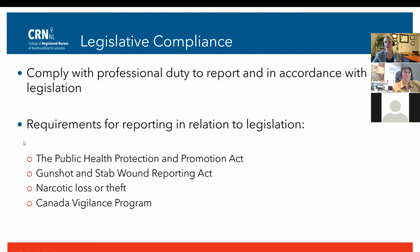So legislative compliance, and we do this almost intuitively, but we comply with our professional duty to report in accordance with legislation. Requirements for reporting in relation to legislation include the Public Health Protection and Promotion Act, and with our COVID times, we are all very familiar with that. The Gunshot and Stab Wound Reporting Act has different legislative compliance for documentation. Narcotics lost or theft, and you can also have some requirements in relation to the Canada Vigilance Program.